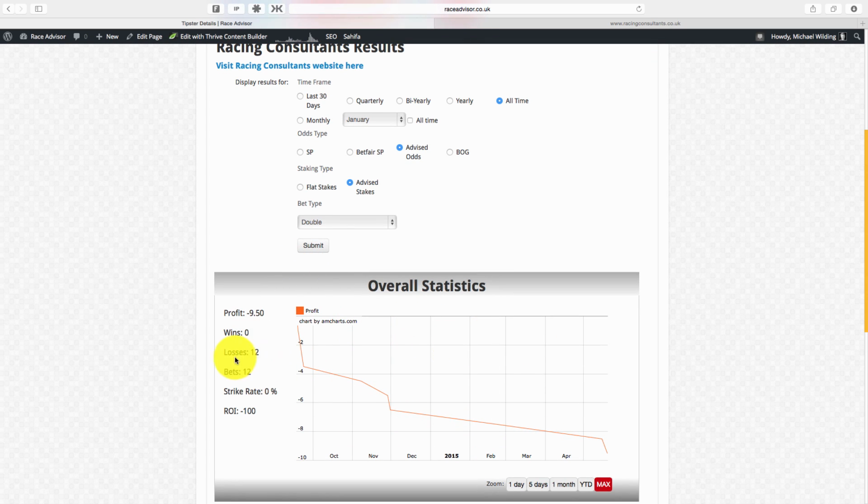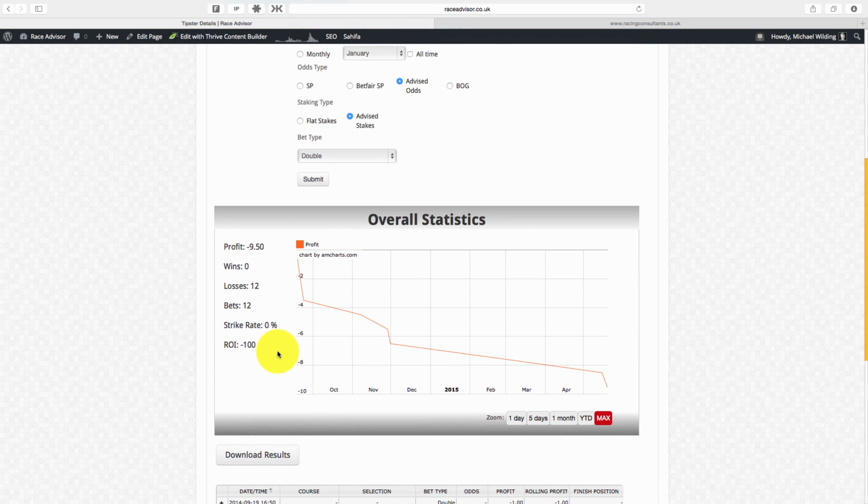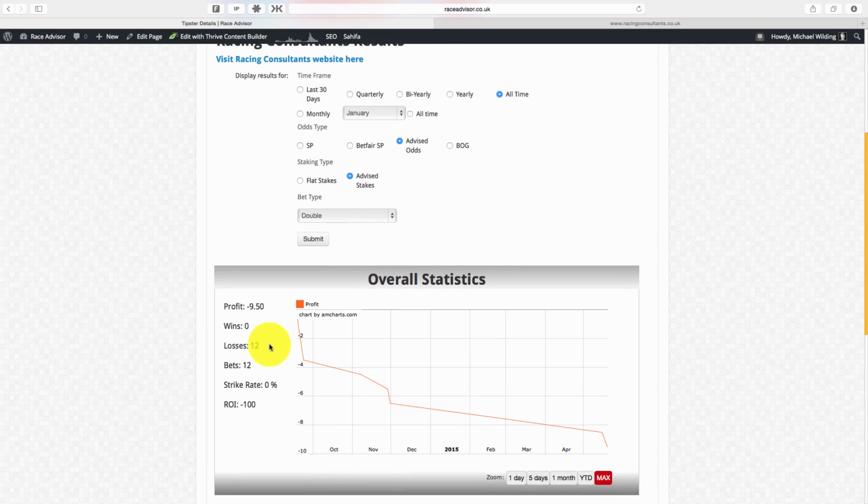Let's look at doubles. They've been 12. Again, that's not really enough, especially with doubles, but none of them have won yet. So we might want to think twice about taking the double bets from this tipster. Don't forget, if you're looking at the analysis of a tipster yourself, you don't have to bet all bet types. So for me, I would probably not be betting on double bets from this tipster, but I would be monitoring them because we haven't got enough yet.